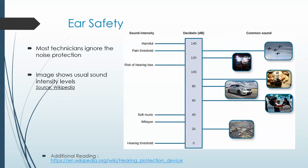Next part is your ear safety. One part most people do not consider is how much using these machineries and working inside the vehicles is affecting our hearing ability. I don't know whether you guys know about this. In Sri Lanka, the limit for vehicles is around 110 decibels; the exhaust note should be less than 110 decibels. 110 decibels is actually very high, right? 110 decibels is a very high note.